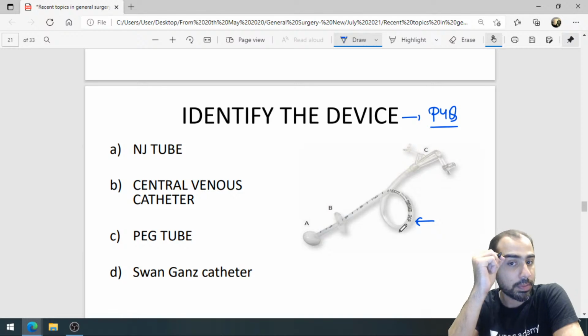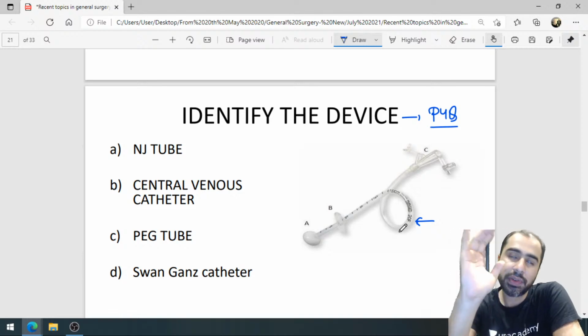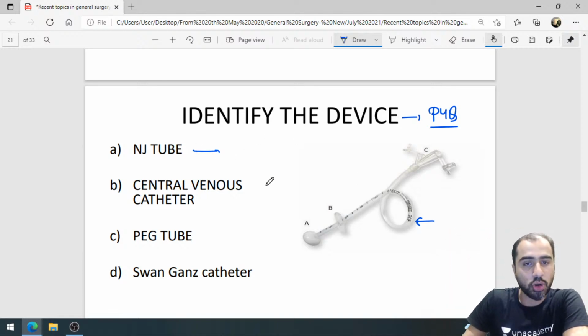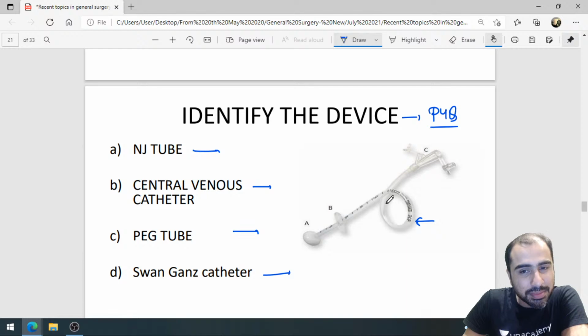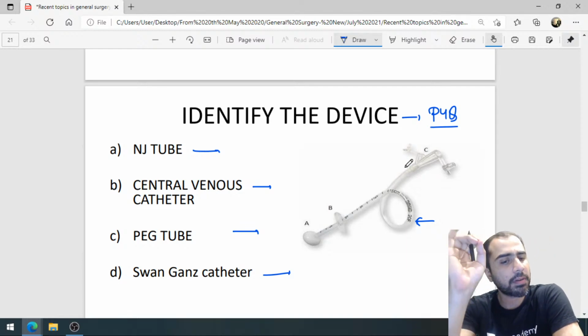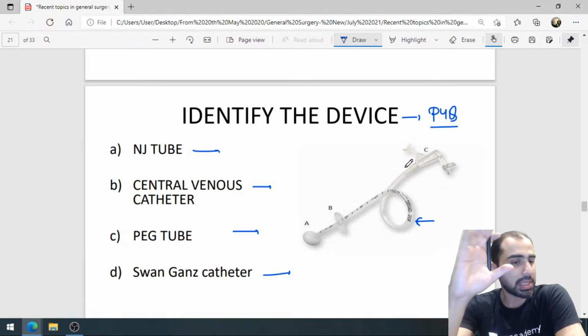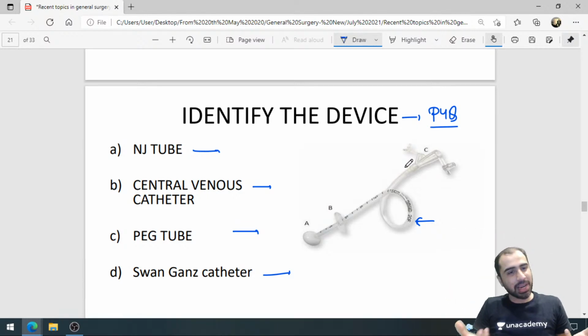A word of caution: if you see an image which you have never seen, which you cannot identify, try to match it to the options, go retrograde, and try to read the calibration. 90% of the times the calibration will give you the answer. Trust me, I've spoken about this in the images of investigations, manometry or 24-hour pH study, all those. उसमें समझ में नहीं आता ना कि क्या हो रहा है. All colors are happening, we can't make out what's happening. Read the calibration. Many times the calibration will give you the clue.